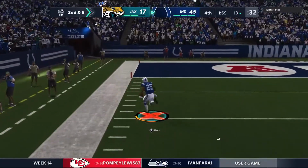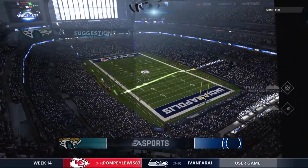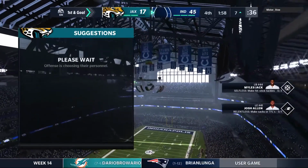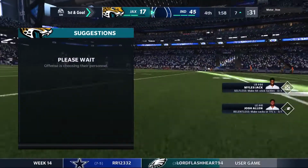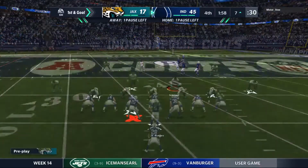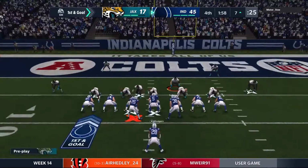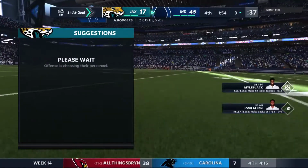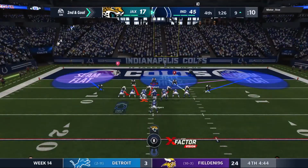Well, he's free going down the left side. It's a foot race. And he'll go out of bounds finally at the 7. So the Colts in possession of the football as we get you reset. They've got it first and goal in a game that appears to have already been decided. Now from the 9, here's second and goal.